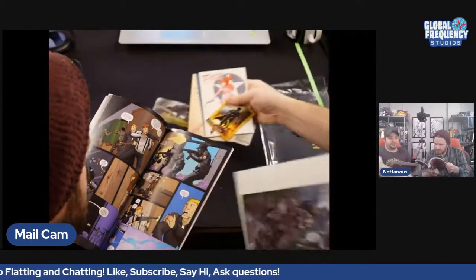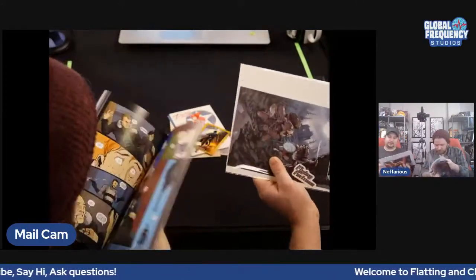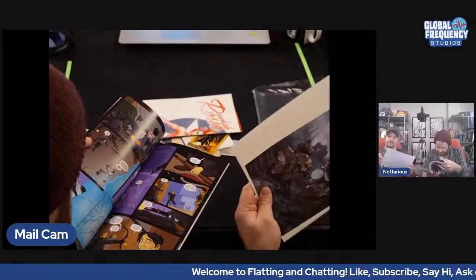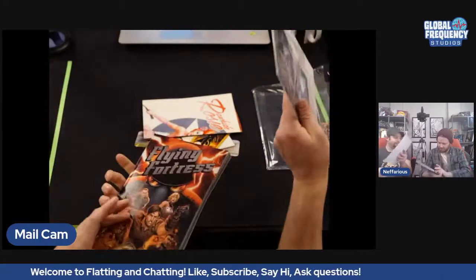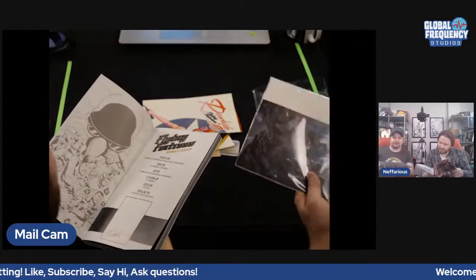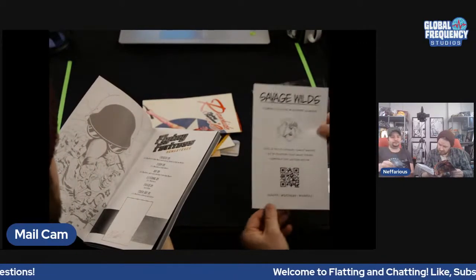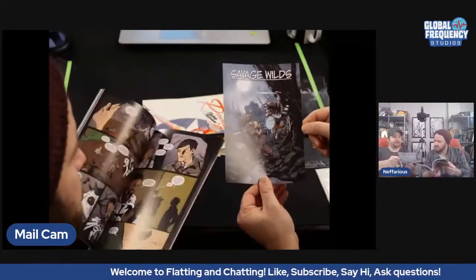Look at all of this. Oh my goodness. There's just too much stuff in here. So I'm assuming this is Flying Fortress Battle Damaged. Read the cover, Garrett. That's what it looks like. Flying Fortress remastered. Yes. Well, that's neat.